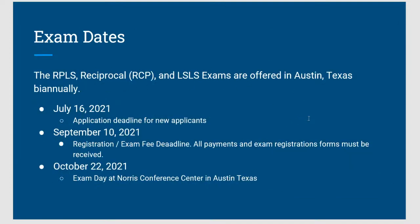Here are the exam dates for anybody new coming on. 2 weeks from now, July 16th, you've got your deadline for any new applicants. The exam date is October 22nd, and all forms and payments must be in by September 10th. Make sure you keep track of those times and get everything in prior to then.